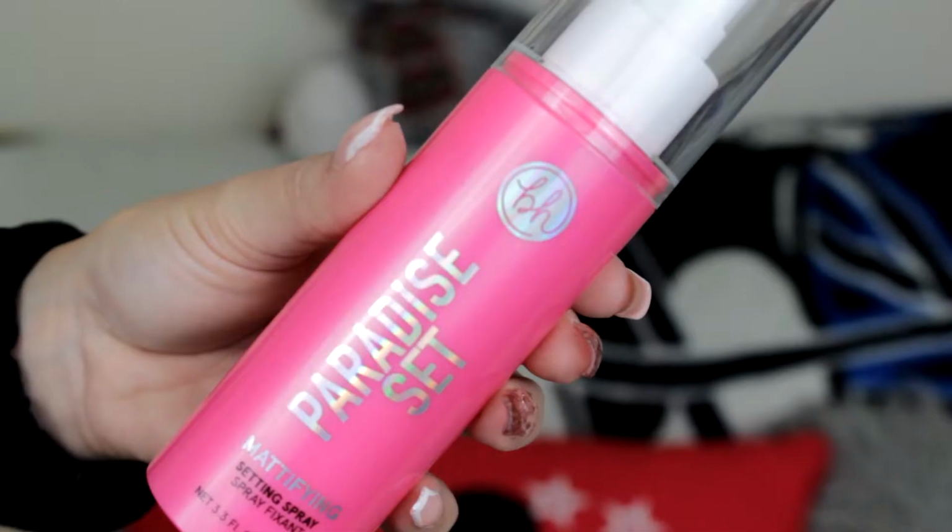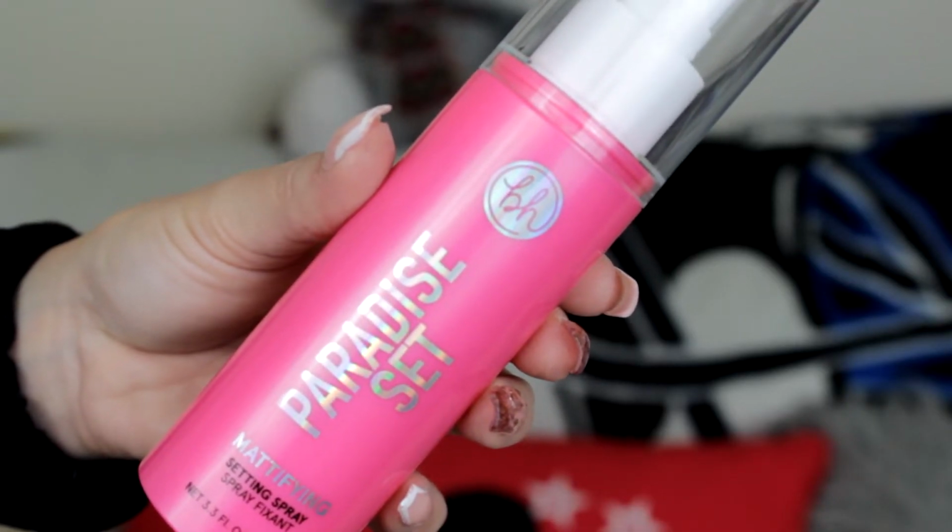Next up, I'm going to set my face with the setting spray from BH Cosmetics. This is one of their Paradise Set matte sprays, I'm pretty sure. It's called something like that. And this setting spray, I absolutely ended up loving it.